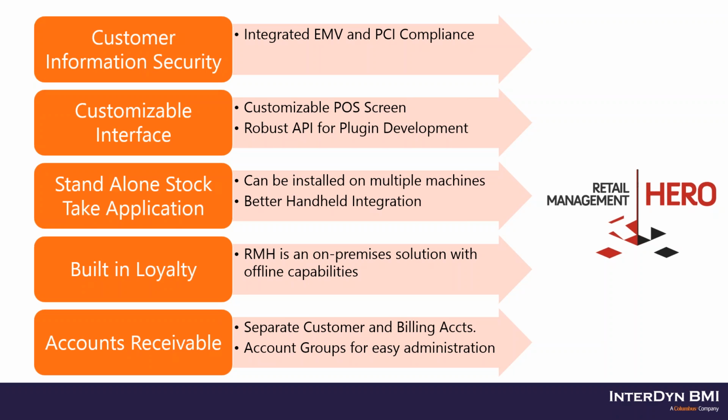Another one of the big changes is a standalone stock take application. It can be installed on multiple machines, it has better handheld integration, and it just handles importing data that you may have collected for taking physical inventories in a third-party manner. It'll import that significantly easier than the RMS product did. It has a built-in loyalty.